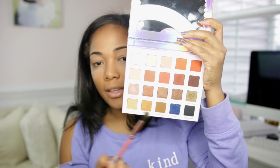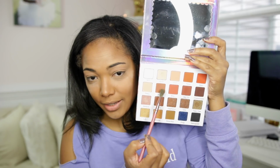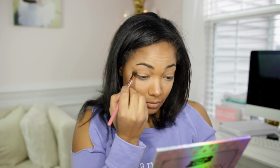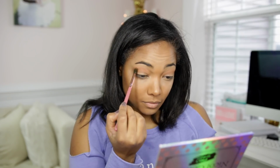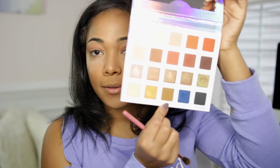So with the same brush, I'm gonna take the color Hangry right here. Where is it? Right here. It's like a tan brownish color, and I'm gonna apply this into my crease. And now I'm gonna take the color Boop Bop, and I'm gonna go over that same color. I want it to be a little bit more brownish.